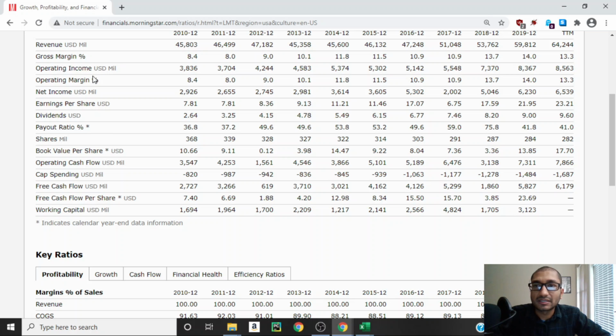Next is the operating income. The operating income gives us an idea of the amount of money that the company generates from its core business. We can see that back in 2010, Lockheed's operating income was about $3.8 billion, and that number has grown to about $8.3 billion for 2019. For the trailing 12 months, that number is $8.5 billion. So we can see that over the past 10 years, Lockheed Martin's operating income has been trending upwards.